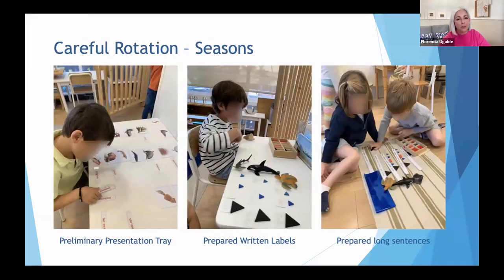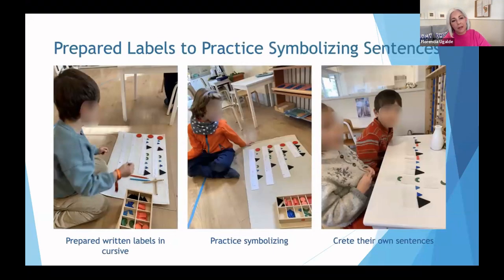Another example, this is in June. This is sea animals. In the middle, very short written labels, and at the end, very long sentences. Long sentences. But look at the work that they're doing. We are providing those sentences; before, they were not available. They are supposed to be created by the children. That was not happening at all.